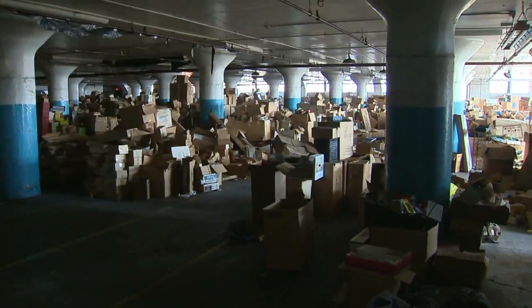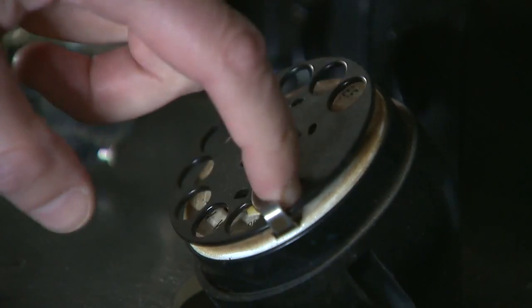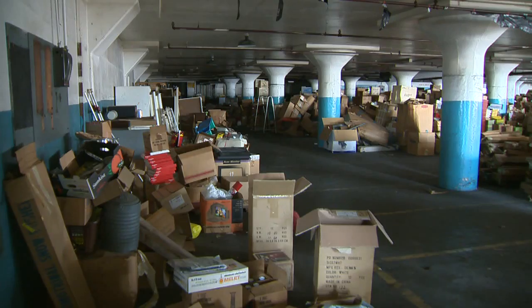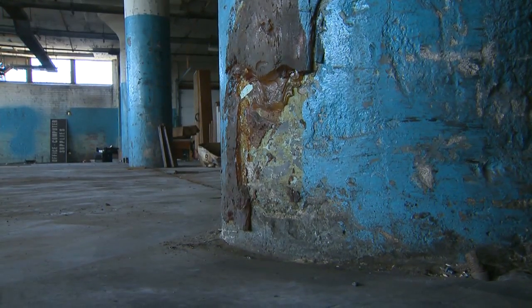We have to do something to turn around the economic climate in West Haven. This Armstrong building's been empty and vacant for some 30 years now. Well, not empty. Certain floors are crammed with stuff, old stuff, like these rotary telephone switchboards that look like something out of a black and white movie. But all this stuff isn't a big problem, not as big as the asbestos and other chemicals in the building.